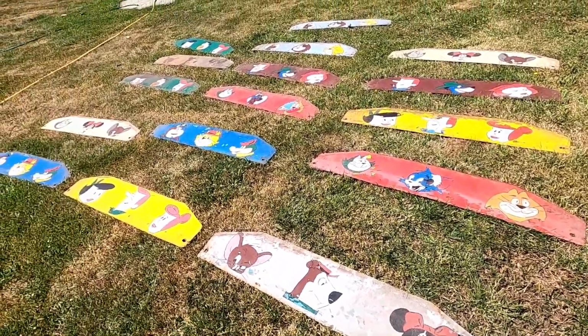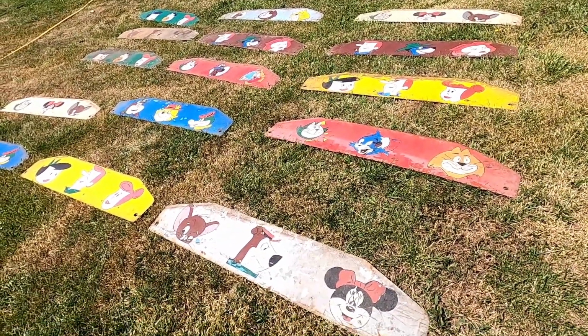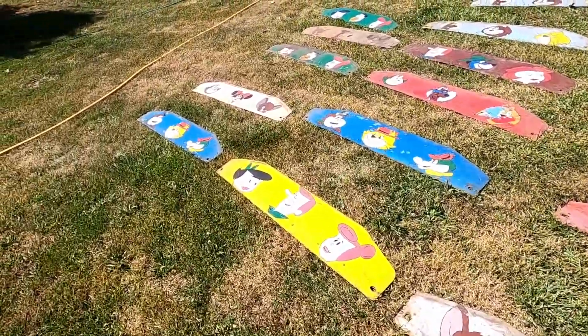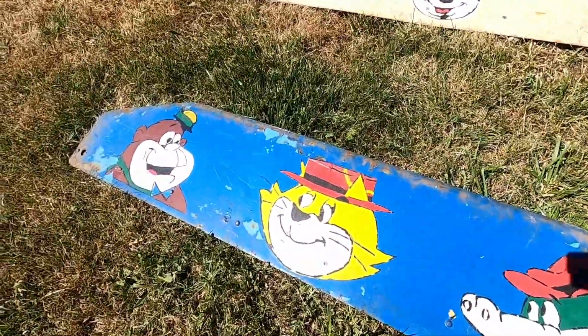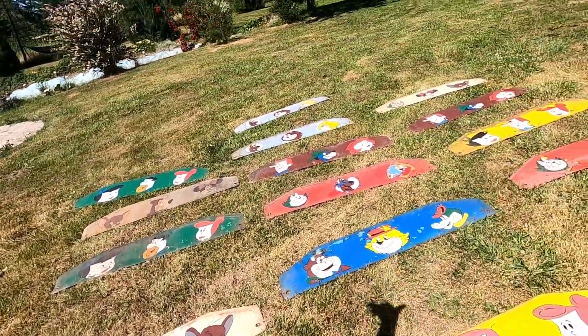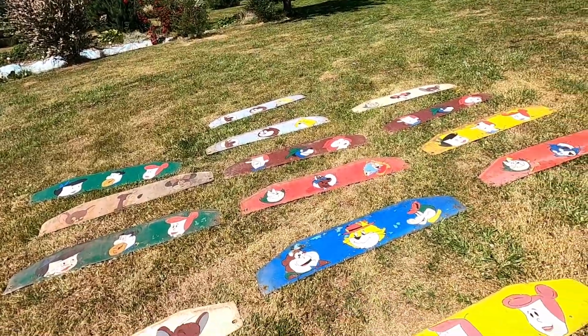So they're in remarkably good condition. They're in heavy steel plates. So I think they weigh at least 10 pounds each, and they're about 4 feet in length. So I don't recognize all of the characters. I'm sure they're all existing properties. And they would have, like I said, hung up around the perimeter on the ride, so around the fence that goes around the carousel.